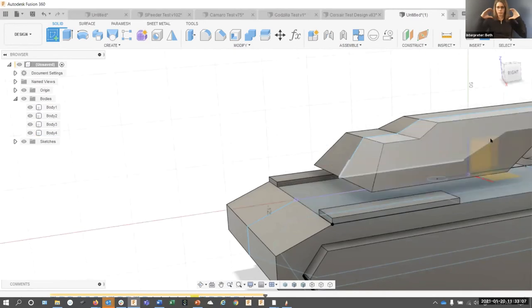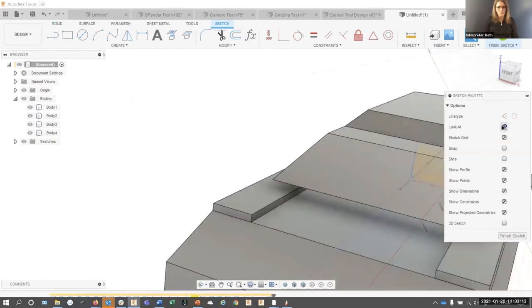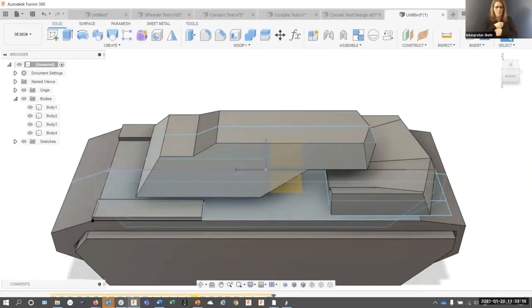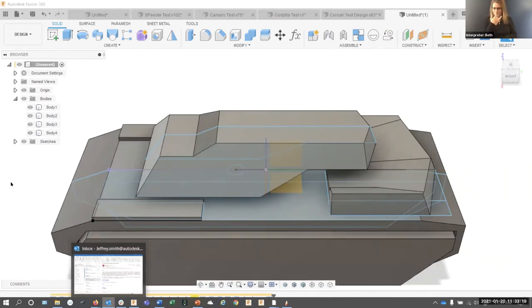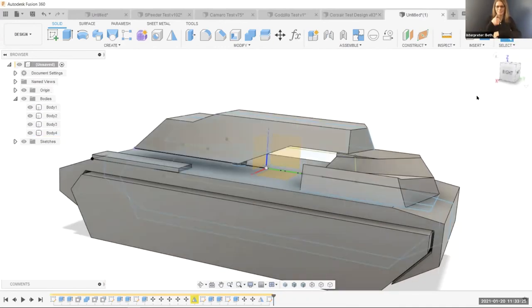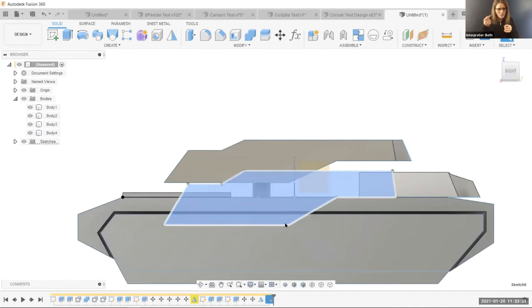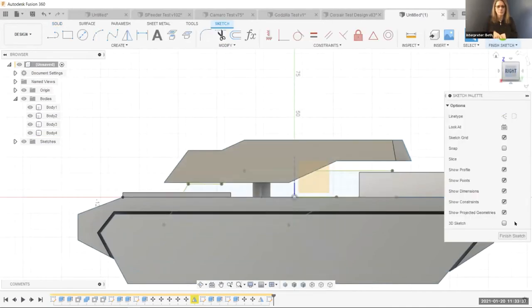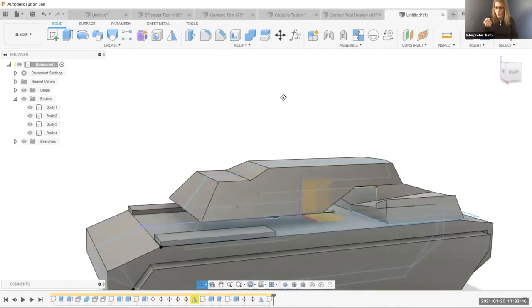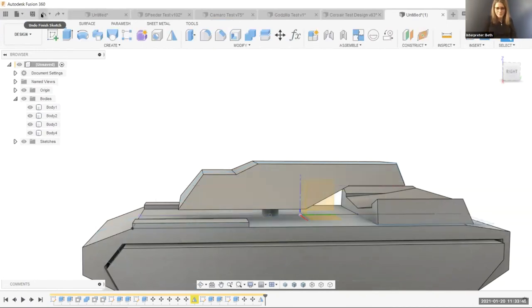Let's do a quick sketch here on this plane. Let's look at that, make sure I picked the right one. I did not, so I'm going to finish that sketch. Everything's yelling at me here. I'm going to redefine that sketch plane. I want here. Terrific. I'm going to draw, hold on one second. There we go. Oh, no, that's fine. What did I do there? One second. Nope, that's good. All right, we'll go with it.